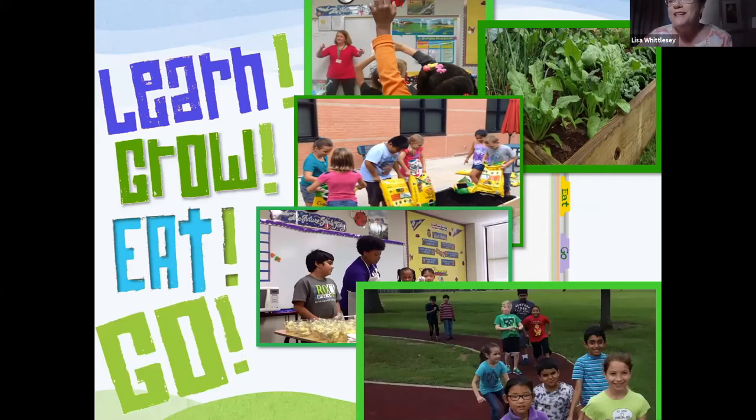And then the physical activity. We want the kids to be active. One of the things that's helped us from implementation is that many of our teachers have taken on the role. And that's helped.